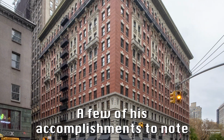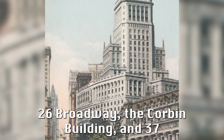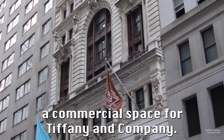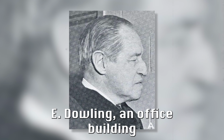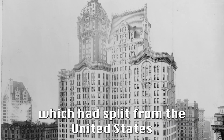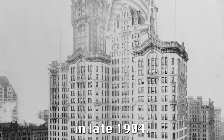A few of his accomplishments to note include the Grand Madison Building, 26 Broadway, the Corbin Building, and 37 Wall Street, which now houses a commercial space for Tiffany & Company. In some of his projects, Kimball received aid from one Robert E. Dowling, an office building developer and president of the City Investing Company, which had split from the United States Realty and Construction Company in late 1904.